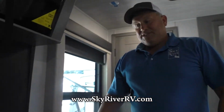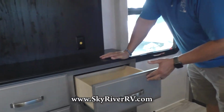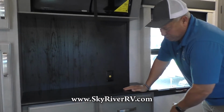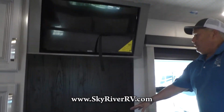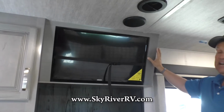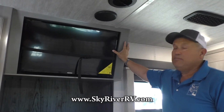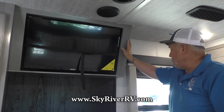Right here you've got the dresser. Again, plenty of space, nice and deep, nice and wide. And again, you've got the soft close type of doors, even in the bedroom. 110 outlet here as well. This one features a master bedroom TV. Another thing that Keystone does in Montana, let's have a television in the bedroom.